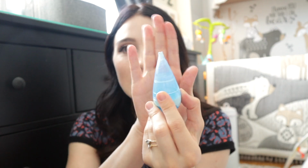You put this part in his nose, and then you put this part in your mouth, and you go ahead and you suck, and it sucks all of the boogers out of his nose. The saline helps to break it down, so you can easily just suck the snot right out of there. It is so gross, but it's a really useful product to have. There were times where my son would get so stuffy that he couldn't even drink or sleep properly, so if I didn't have this with me, it would have been so much more difficult.